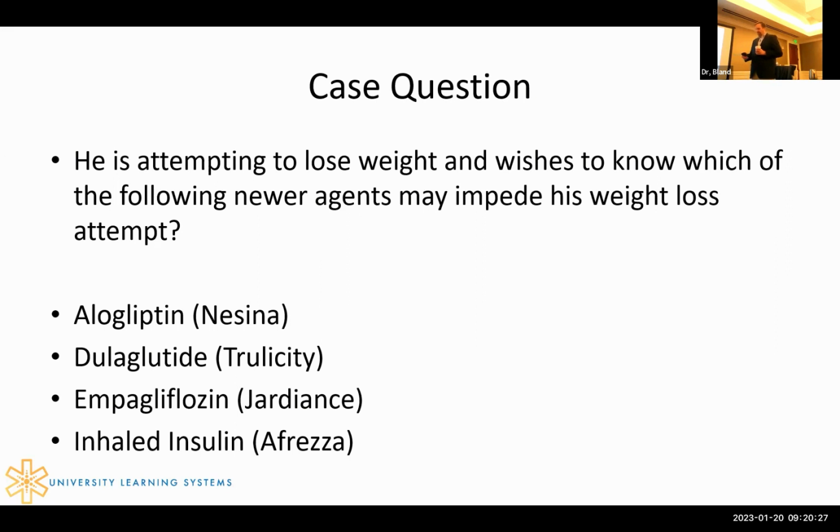Any ideas? So just because it's inhaled, insulin can still cause weight gain. So that would be one that would be problematic.